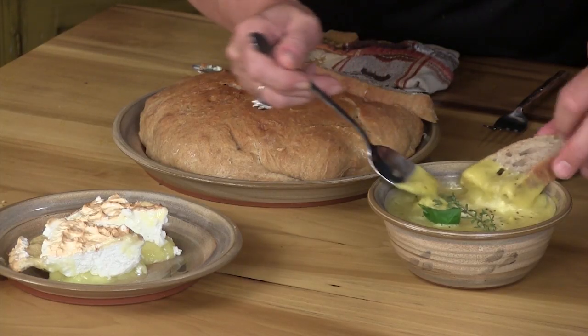And here's what I like. I like to take a piece of bread and just pull it up. If I do say so myself. There's a little bit of sweetness there, but with the chicken stock and the onions and the garlic and the thyme, that's good.